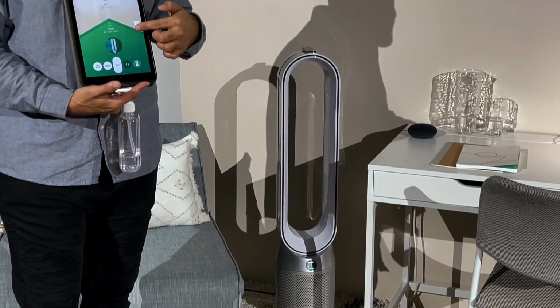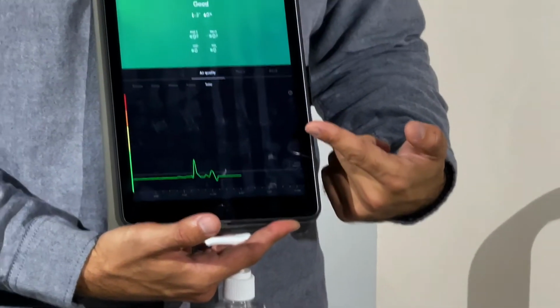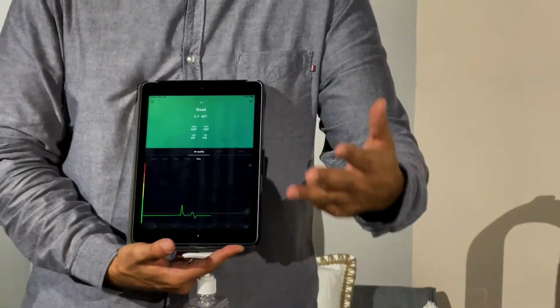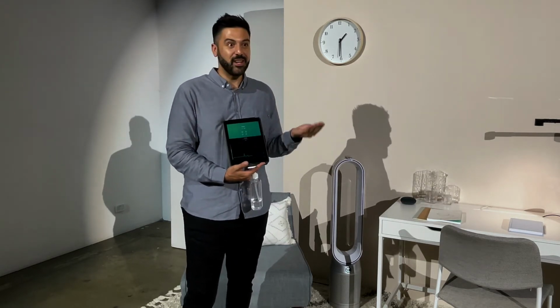But then what it also gives you is full control in terms of air quality data and reporting. So if I slide up, I then get a breakdown report on the types of pollutants. So I can break down on PM2.5, PM10, NO2, VOCs, and break that down by daily, weekly, and monthly. And I can see exactly through a visual graph how much pollution is entering my home or my space, when, what time in the day. So then you can create a custom schedule for your machine to turn on and off when you wish. You can manually control it.